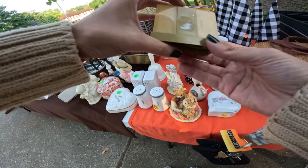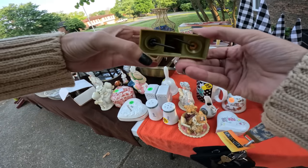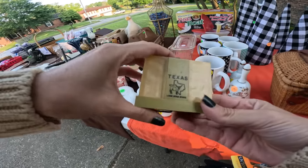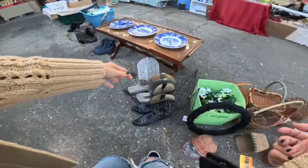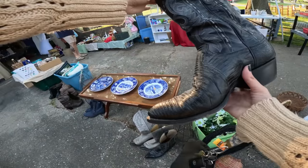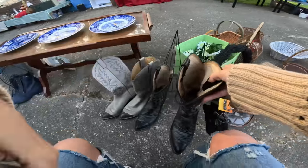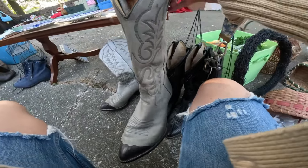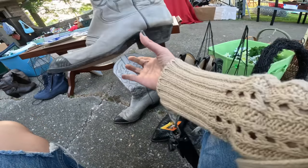Oh, I just shipped out a similar salt and pepper shaker last night. You press the button down, and then it lets a little pepper and a little salt out. Oh, Texas, Lone Star State. These are pretty nice. These are Imperial, American made.